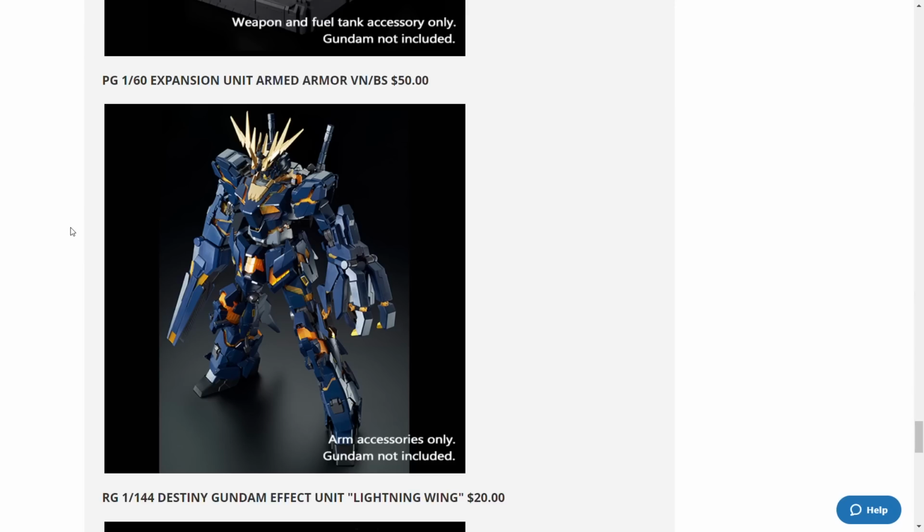And also, come to think of it, the Real Grade Phoenix is missing from this list as well, which is a little bit unfortunate. I would like to have seen that at least. But for the most part, if you're a Unicorn fan, you will be able to now get pretty much whatever version of the PG Unicorn you like.